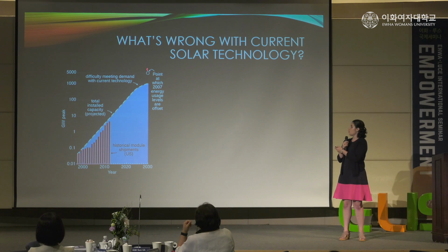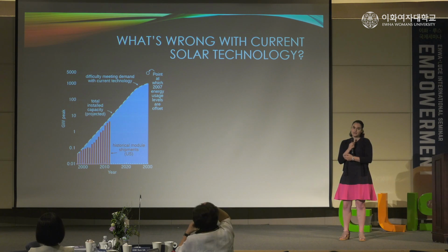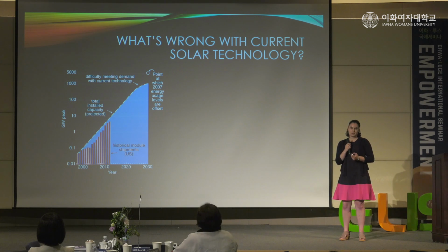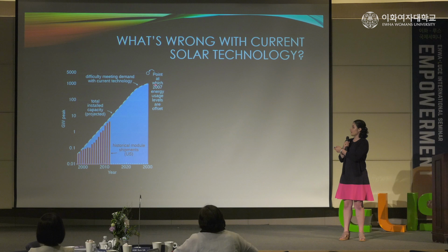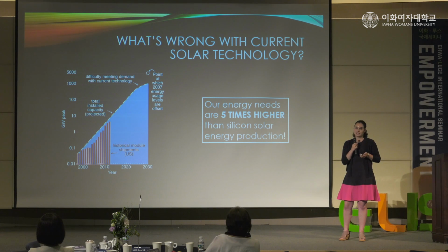Now this point, way up here, is energy usage in the US in 2007. So there's a clear gap between silicon energy installation and our energy needs, but don't be fooled by this plot, because physicists, we like to use logarithmic plots a lot. This point here is 1,000 gigawatts. That's how much energy we're making. This is 5,000 gigawatts. So our energy needs are 5 times what the projected installation of silicon solar is projected to be. So my work really focuses on how we fill this deficit.